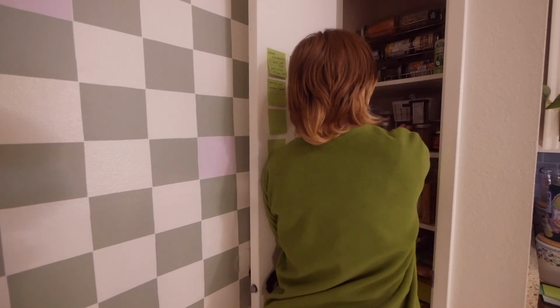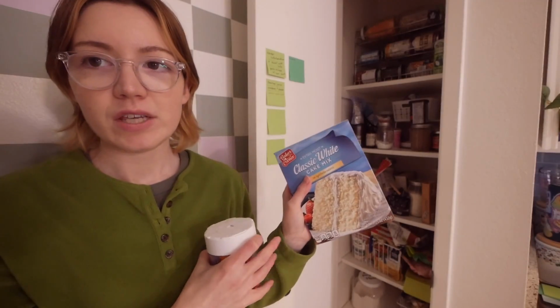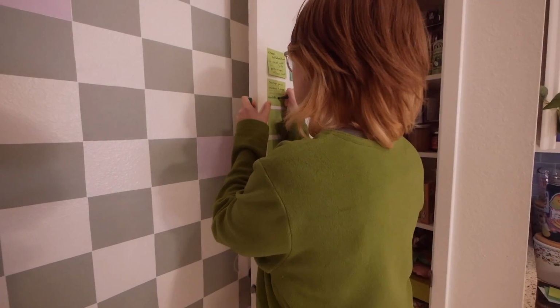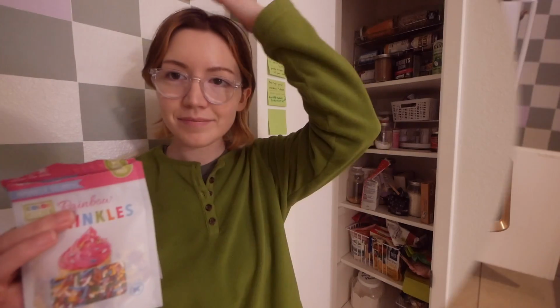Oh, actually, that's right. My aunt gave me a recipe for these cake mix cookies and I wanted to try to make them like funfetti cookies. So I thought I could use this. I forgot about that. And some of these sprinkles. Funfetti cookies. Okay, I think I should actually use these because they're natural sprinkles, so they probably actually go bad.